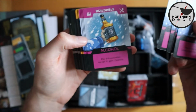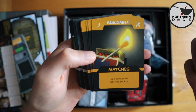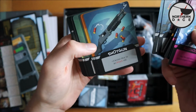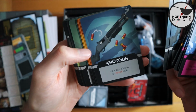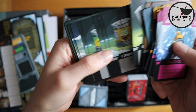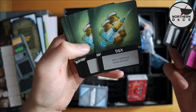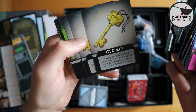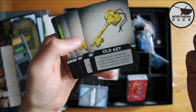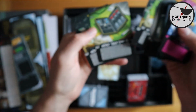So we've got buildable things. Alcohol, play this card, went outside to gain 1 stamina. More buildables. Matches can be used to light the bonfire. Flares, items that you can acquire. Ooh, a shotgun. That's going to be nasty if you encounter the alien. Crowbars. And then, of course, empty lighters, dog food, first aid, decks to gain additional actions in turns. An old key. Playing this card during a camp lockdown allows you to move to a different location. Still costs an action.